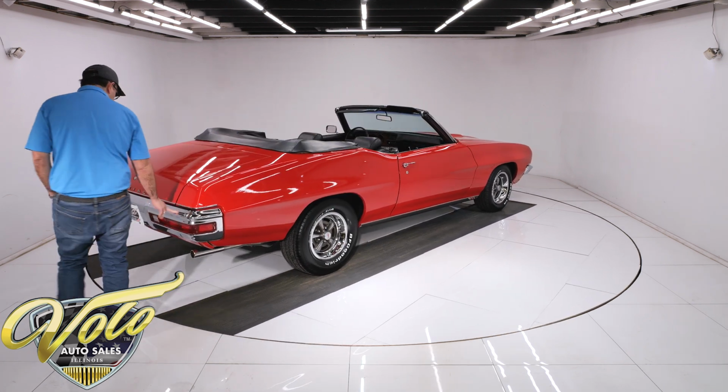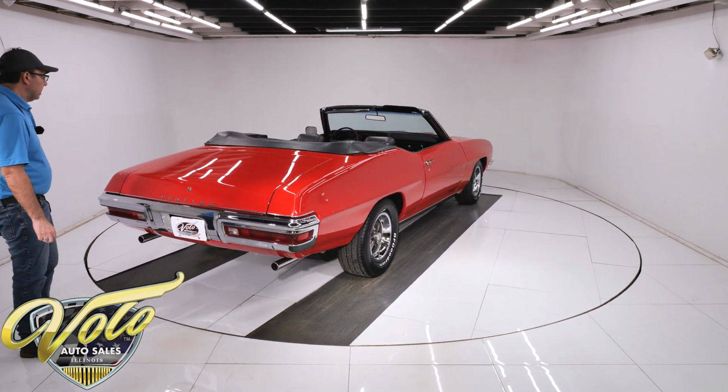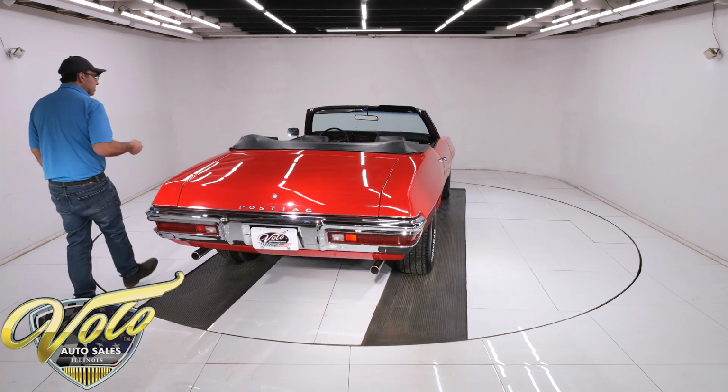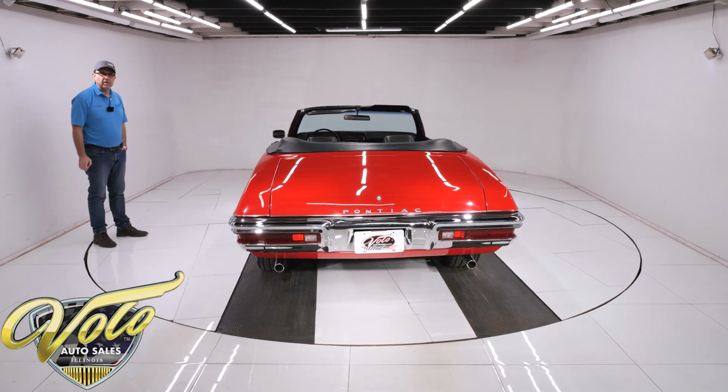Back bumper, real nice and shiny. So I'm sure the bumpers have been rechromed. Convertible top's in great shape. It's a power top. It's black. You can see pictures of that on our website. So now there's the outside. Let's take a tour of the inside.